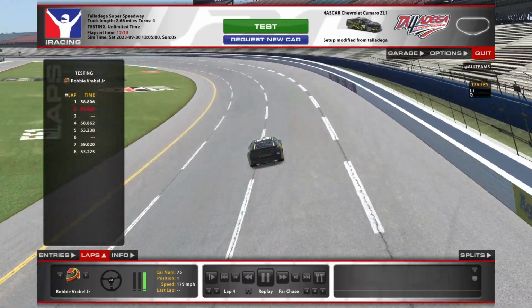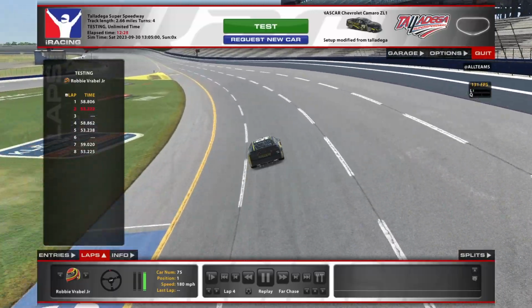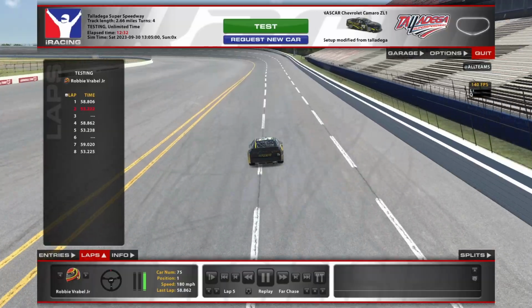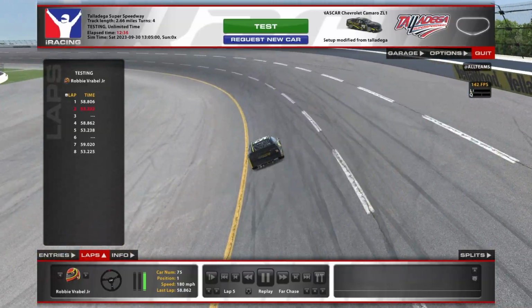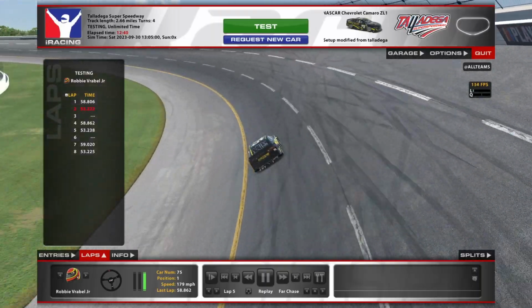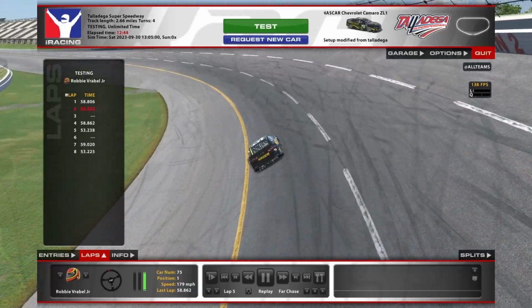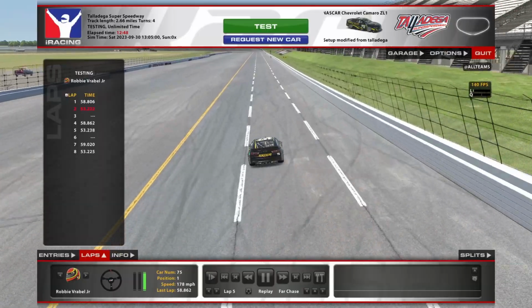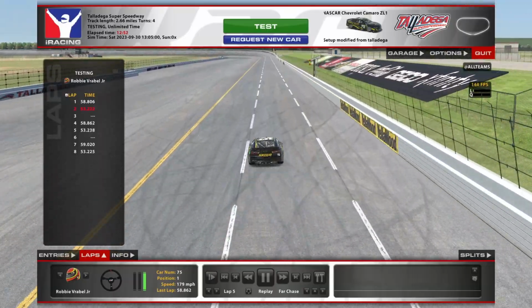So again, this is fourth gear. This whole run, you can see the wheel input. I just gradually turn it and I let the car follow the banking of the tri-oval. Again, the more wheel input you have, the slower you're going to go because you're scrubbing speed, right? The more those front tires are turned, the more speed you're scrubbing. So it's really important to be as smooth as possible, keep as little wheel input in it as you can so that you can make the most speed.